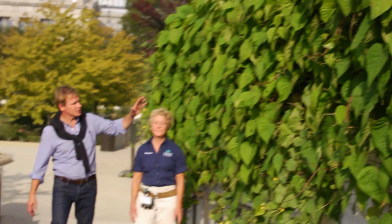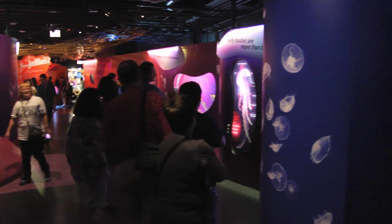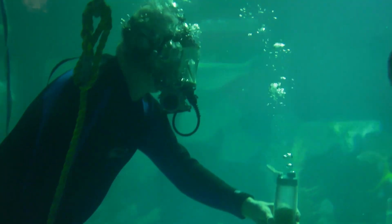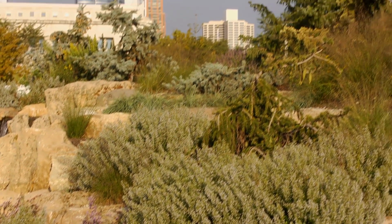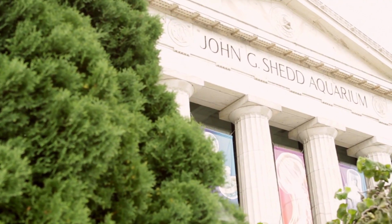Christine, this is just gorgeous for an entryway, but help me understand this. I mean, here we are at an aquarium, world class, and there's so much emphasis on the landscape here. Well, I developed our landscape to fully interact with our conservation mission. So I took our mission from inside the building, about conservation, and I gave people ways to take it home to their own backyards.